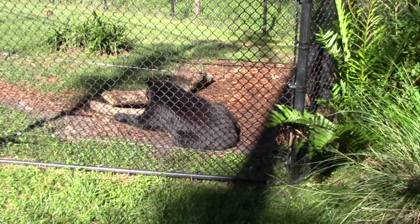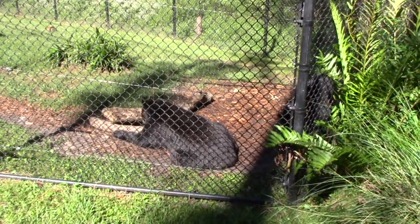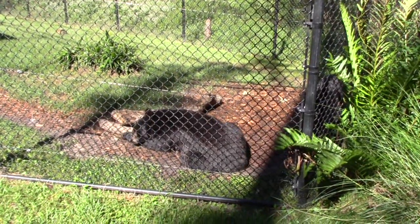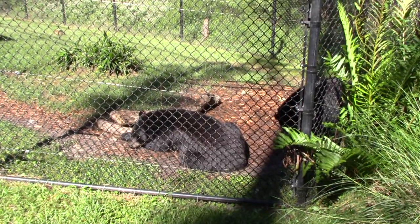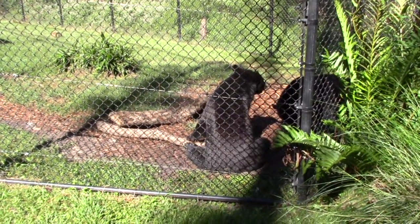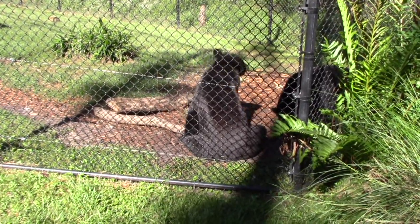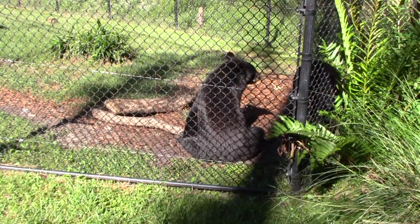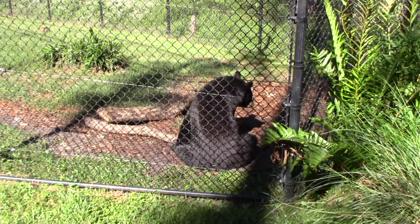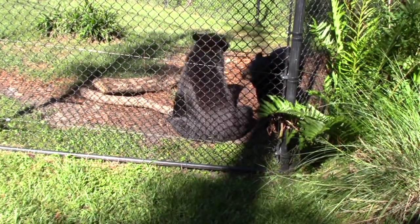All right, these are the Florida black bears. These are a brother and sister. I got this information from the keeper inside the exhibit. They were actually taken from a family in Florida that were keeping them as pets when they were cubs. At about 3.5 years old, about 3/4 of the way grown. Very cute bears.